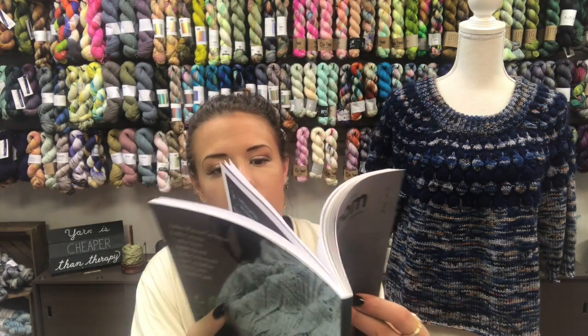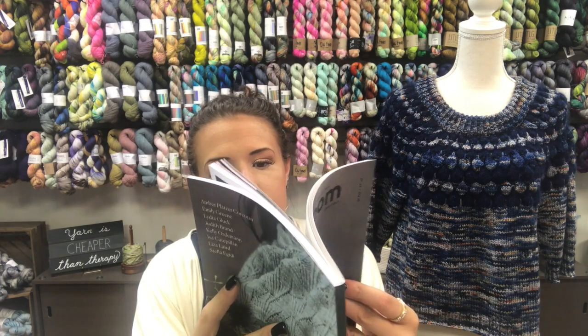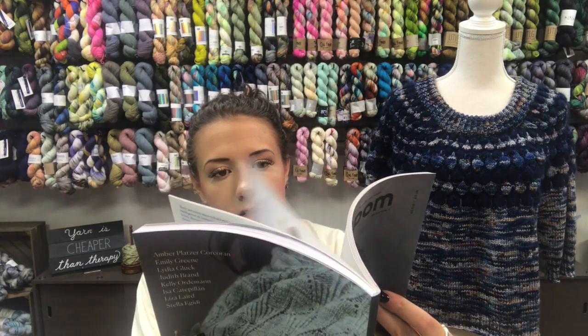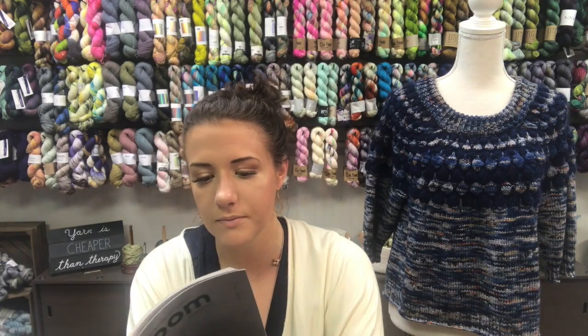Let me see here. There's also a recipe for making your own lotion bar, which is interesting. Oh, see, I think this would be so cool in that denim. It's actually a crocheted piece, but in the recycled denim, that would be gorgeous.